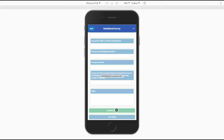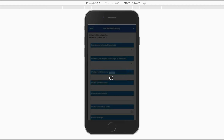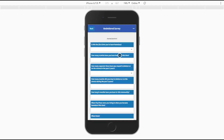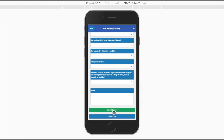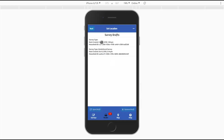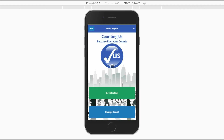And at the end, you can go ahead and either submit that survey, and now you can see I'm on the next person in the household, and it's asking me the same questions. At the end of it all, you can save off a draft, and then you can see you come back, and at the end you have drafts here. You can go ahead and open them. And once you open it, you can go ahead and submit it.